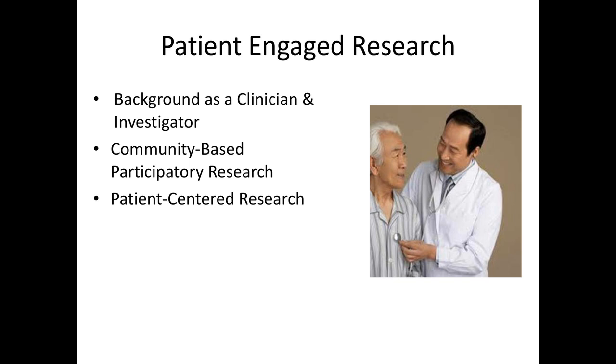For today, I won't be focusing on community-based participatory research, which is the type of science which has the community and the patients with an illness engaged in generating the study question and hypothesis. Rather, I'll be talking about patient-centered research, where patients are at the center of the science and are contributing in all aspects of the science, and in that way are very engaged partners in addressing the study question.